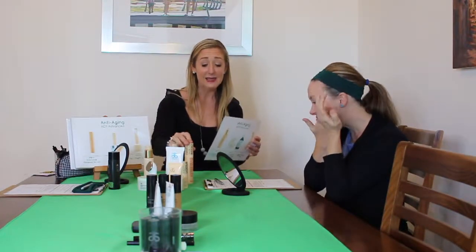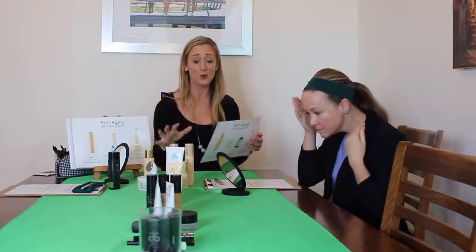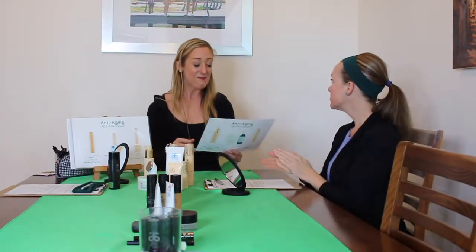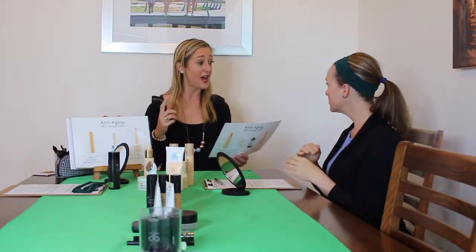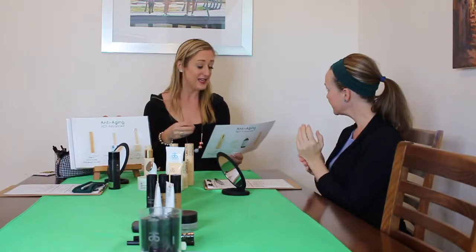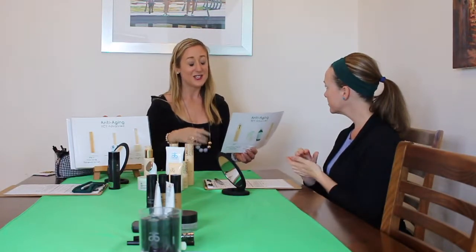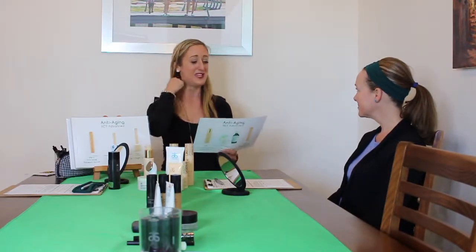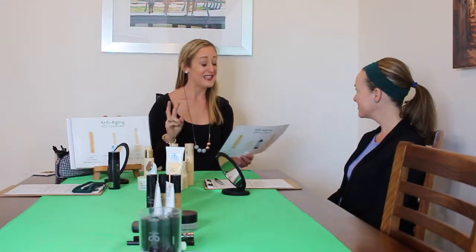Another couple of amazing benefits with this absolutely awesome toner is it's totally more than just a toner. It actually contains vitamin B3, which boosts your skin cells' immunity and the skin repair mechanism. And it also contains Siberian ginseng, and I actually Googled this to find out a little bit about this particular ingredient. But Siberian ginseng does 2 things.